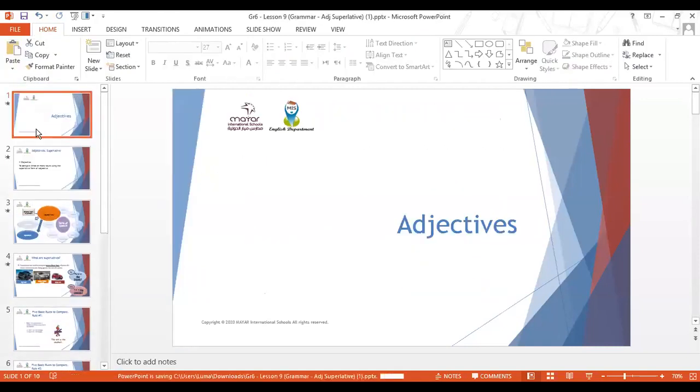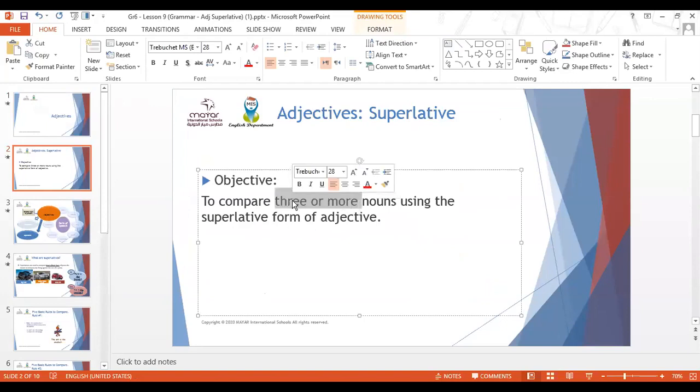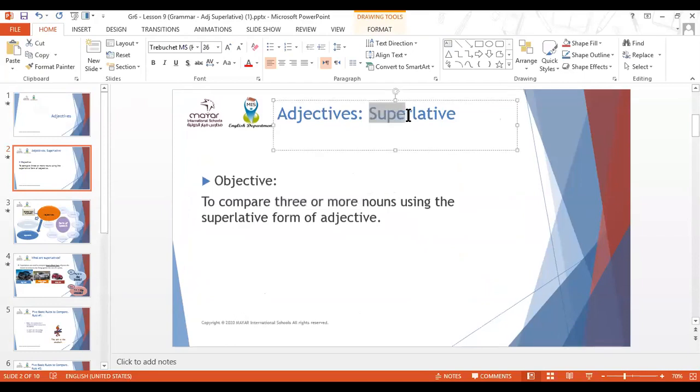Okay, so now we're going to the superlative. We have to compare, as you can see, three or more. If I have two objects, I use comparative. If I have 3, 4, 5, 6, 7, 8, whatever number, I use superlative. Why? Because if I'm comparing only between two, I am comparing one and two. But superlative comes from the word super. Can you see super? I highlight it. So if I'm saying super, it means one of many others, three or more.